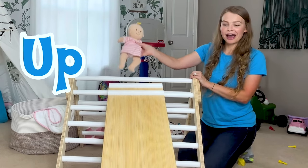Wow, thanks for blowing bubbles with me. And Mr. Gorilla, are you all done? All right, let's wash up and we'll play some more. Here we go. Wash, wash, wash. Baby, I'm so excited to play with you. Let's play with this toy.